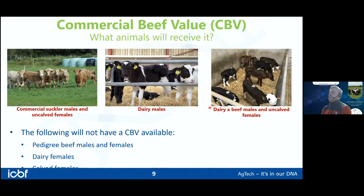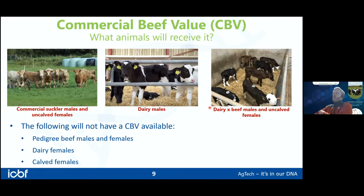And the following will not have a CBV. So pedigree beef males and females, because as I said, they're breeding animals and this isn't a breeding index. So pedigree males and females won't get it. Dairy females, so dairy cows and dairy replacement heifers, they won't have a CBV because they're for milk production. And any females that have had a calf, so these suckler females, if any of them calves down, the CBV will no longer be on them. Or any of the dairy beef heifer calves, if they calve down into the suckler herd, they'll no longer have the CBV either.